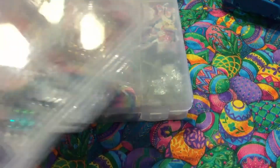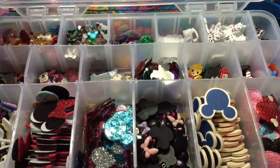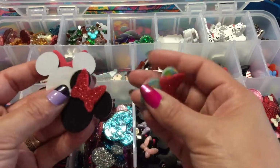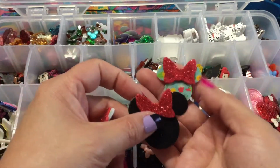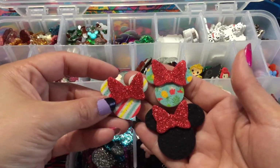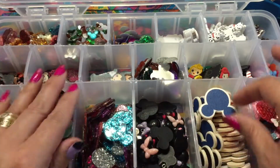Okay, and then here's some of my Disney embellishments. So first of all, this is not AliExpress. These were Michaels. But Michaels had a bunch of Disney items that were all clearance last year, so I picked up a bunch of these little foam Minnie and Mickeys. I'm sorry, not Mickeys, Minnies. Yeah, so I picked up a bunch of those.